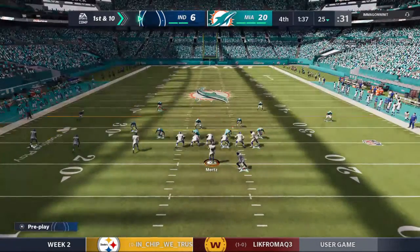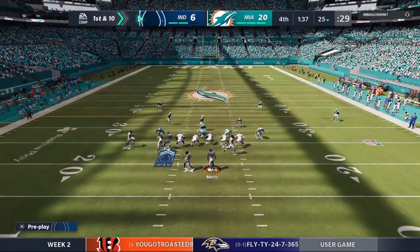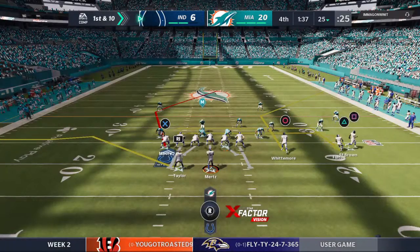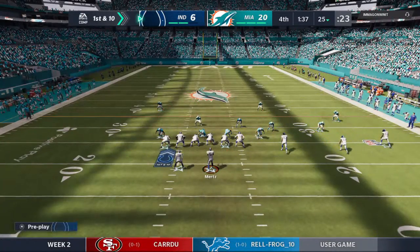The Colts come to the line ready to start their next drive. They're kind of searching for that magic elixir. You know, they're moving the football a little bit, but not with any great consistency.